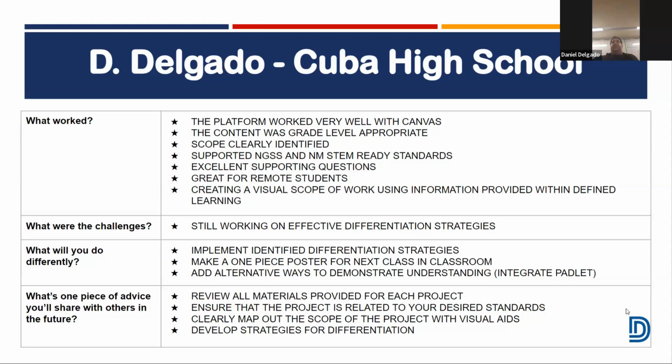It supported NGSS and STEM ready standards. It had excellent support questions, great for remote students, so we really saw a lot of the remote students respond really well to this. It let us create a visual scope of work using information provided. That was a really cool thing we were able to do: take some of that information and turn it into a visual that you can put up in the classroom really easily, so that the kids see it all the time. I thought that in particular was one of the strong points of the whole project.